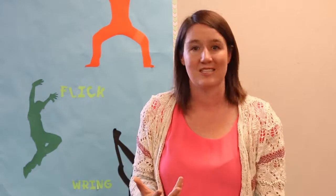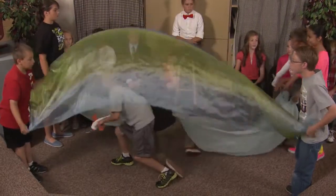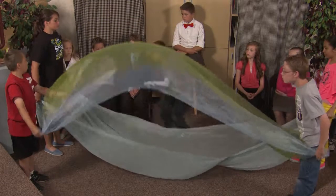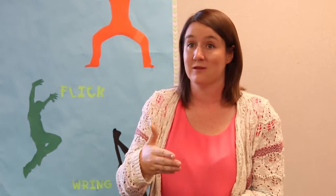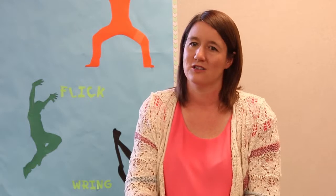Like when I'm teaching setting, I found it really helpful to throw out the dance scarves so that it's easier to tell where the water is, where the trees are, gives a little color. When we study character, if a student is going to put on a costume, they have to be able to tell me before they pick up their costume why it fits their character.